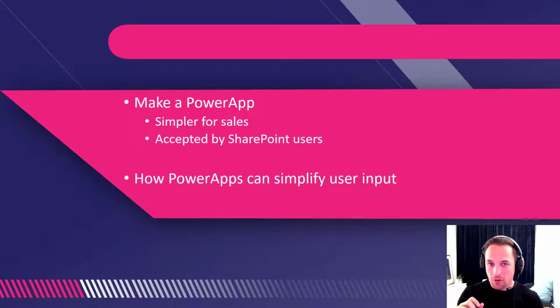And this is also the tricky part. Because it was a Power App, we're relating back to Point Taken, because it was a Power App, how it then suddenly was accepted by the SharePoint users. Because Power Apps isn't Dynamics. Power Apps is Power Apps, right? And in theory, Power Apps, the canvas part, almost came from SharePoint or whatever, right? And again, back to how the Power App can then simplify the user input. So this is step 2.